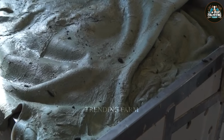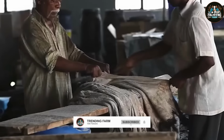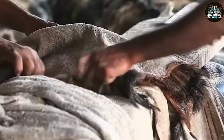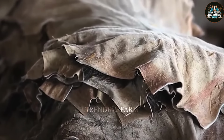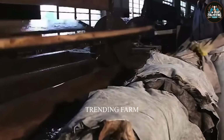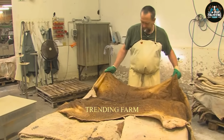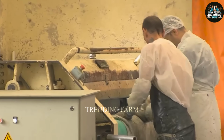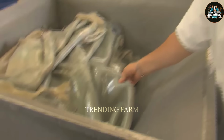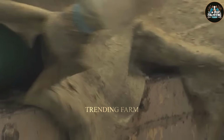Have you ever wondered why cowhide dominates 65% of the global leather market, unlike the hides of other livestock? At the processing factory, cowhide undergoes a meticulous treatment process to ensure it meets the demands of industries ranging from luxury fashion to automotive interiors. But how does this process work, and why is cowhide so valuable?